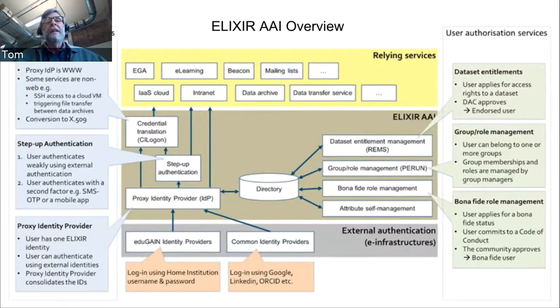Okay, so here is a really high-level picture, a real eye chart. I'm not going to go through all of it, about Elixir, as I mentioned a moment ago. But you can kind of see, whereas Jim's picture at the beginning went from left to right, users on the left, resources on the right, this one goes from bottom to top. So the users are below, and it shows they log in through eduGAIN or through common things like Google or LinkedIn and so forth, or ORCID. And it shows that the user's login from an external source is enriched a bit in a couple of different ways inside of their gateway.